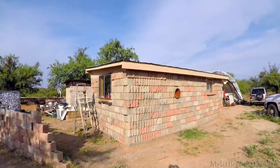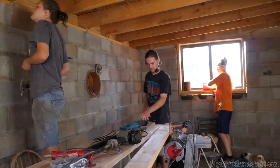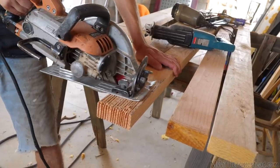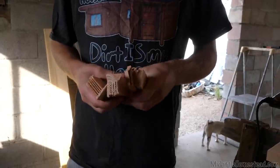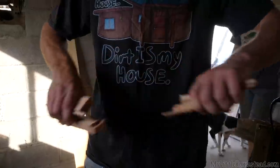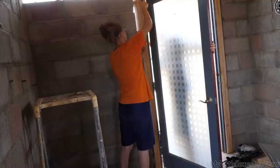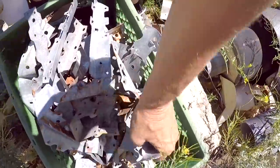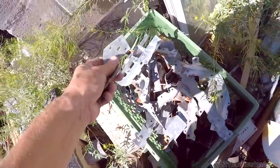You putting in a door today? I hope so. It's truly adorable. He shimmies and he shakes. There's a wood putt. Yeah, there we go. Yay. We gotta find those anchor tie things. Hurricane clips.